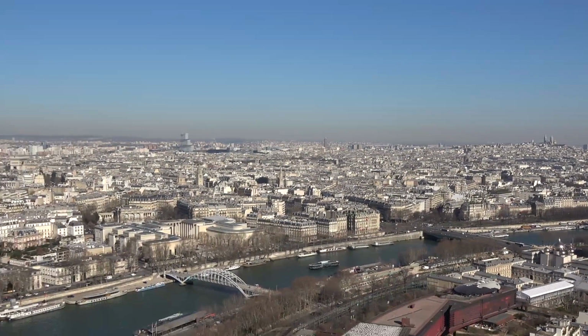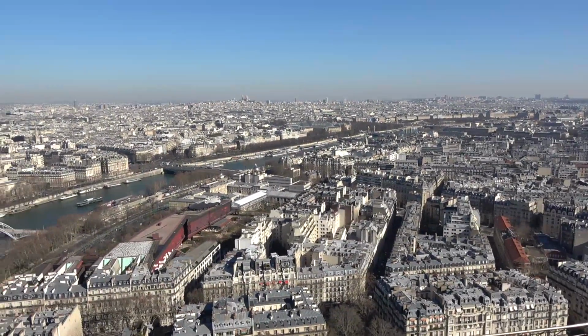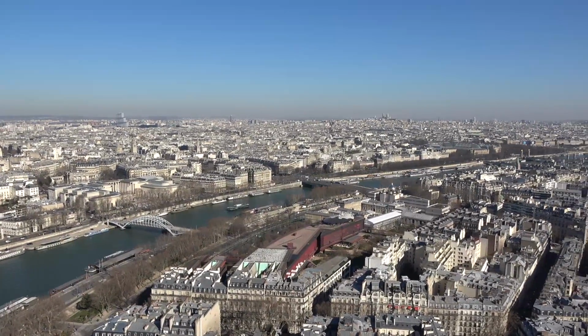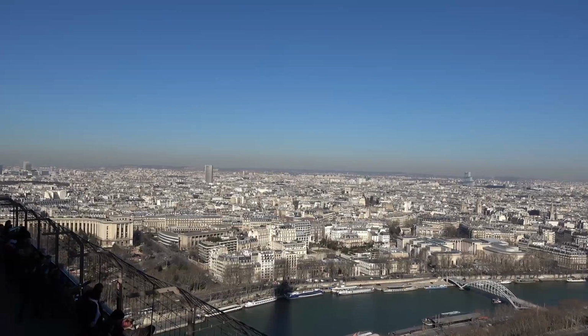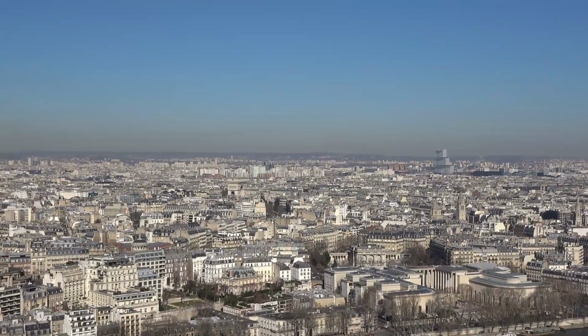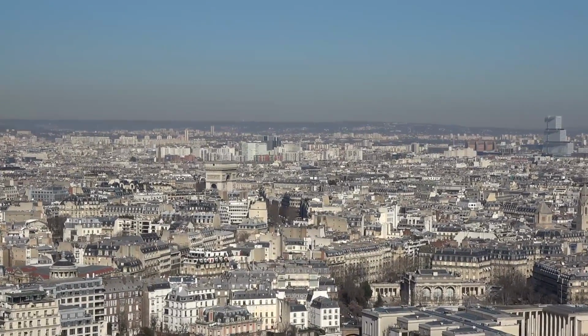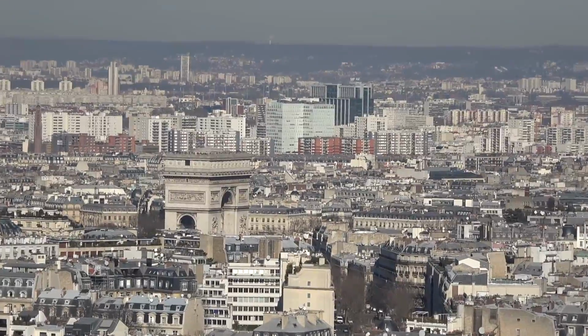And of course, another one of the most famous monuments. When I was growing up, this was like the second thing that I wanted to see when I came to Paris. If we pan just over in this direction, you're able to see the Arc de Triomphe, which is just there. I'll zoom in on it for you, so you can see. It's quite hard to spot at first. Can you see it now? There you go, just on that left-hand side of the screen.